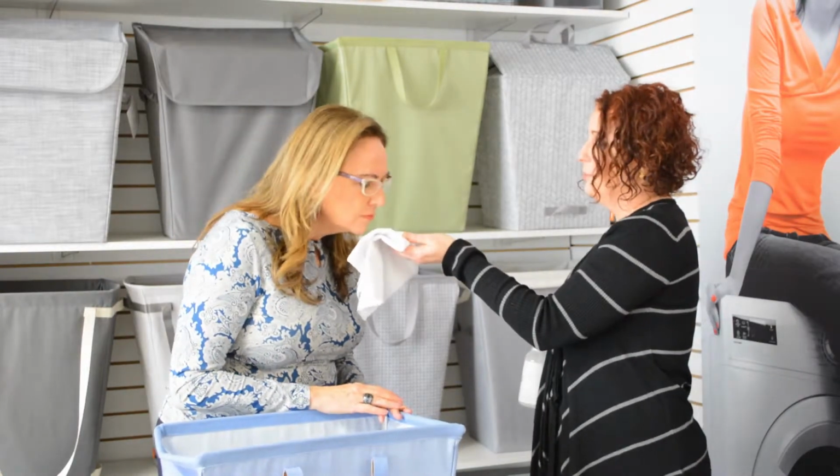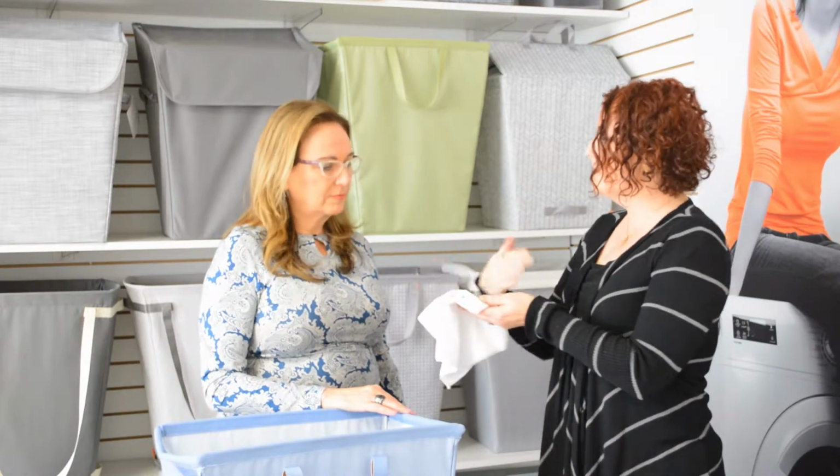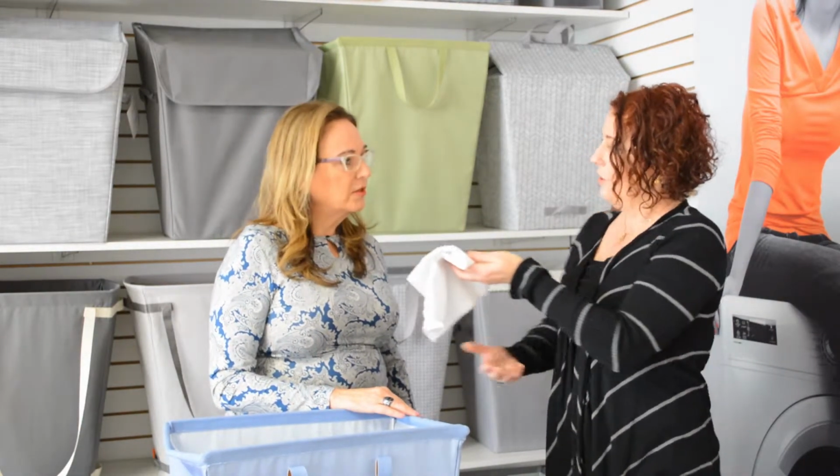So let me show you how that works. I'm going to spray a little bit of ammonia. It's pretty strong stuff. It is very strong. And I'll spray a little bit of our liquid form of our EverFresh. So once that starts to dry, that's going to work on that bacteria, and wow, you can smell it, and it evaporates. So that'll be completely gone by the time that dries, and that's how it works on our hampers.